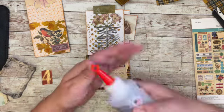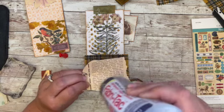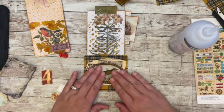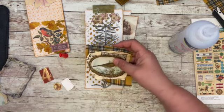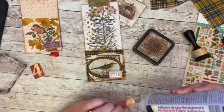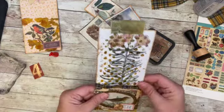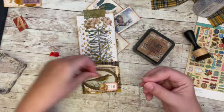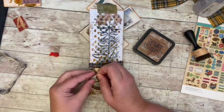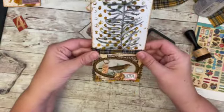First thing, I'm going to tack this on and then take it to my sewing machine. Alright, and then I'll be right back and we'll add our pieces on. Alright, so it's stitched on a little crooked, but I think it'll be okay. There we go. Alright, so that's ready for a tag. There we go, little tangly there. I think that tag is ready.